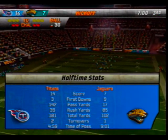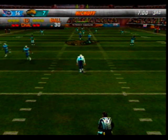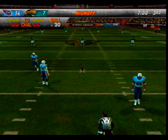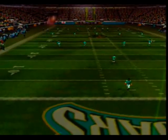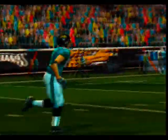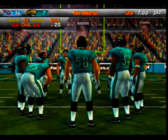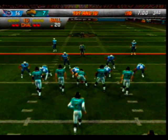We're ready to begin the third quarter of play. Crosby comes in to kick off. Start the second half. Harmon back to return. This one is handled by Harmon. The Jaguars will start the drive at the 20-yard line. First and 10.